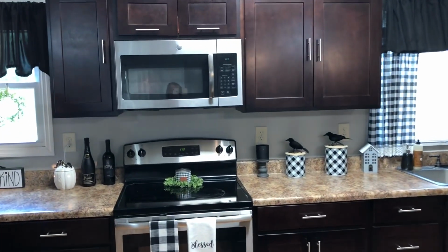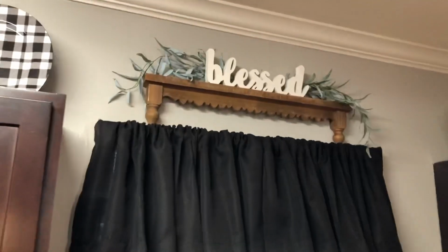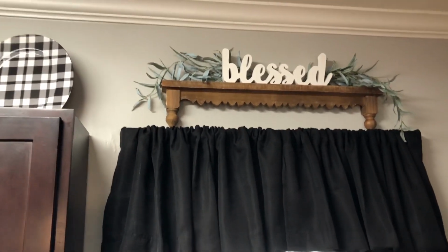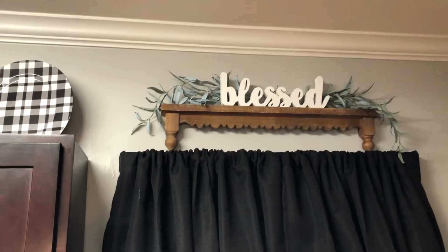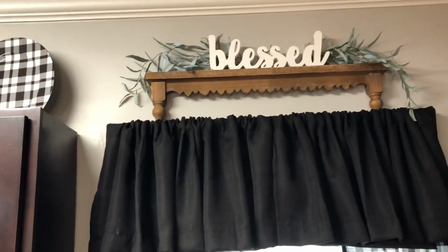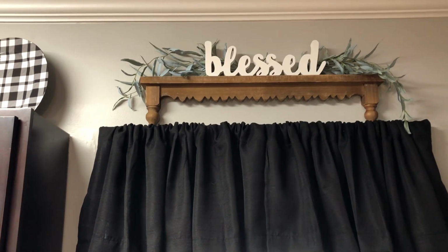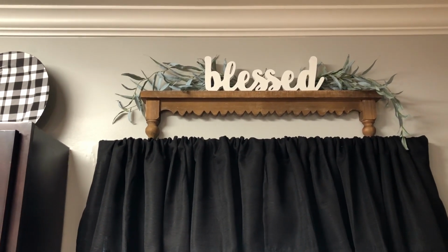Okay, so here in the kitchen, one thing I got recently was this shelf. I'm sure a lot of you have seen this shelf at Hobby Lobby. I hung this above the kitchen window above the sink. I got it half off, so I think it was about $18. I got the little bless sign that's on it from Big Lots. And I got the greenery on each side from Hobby Lobby.